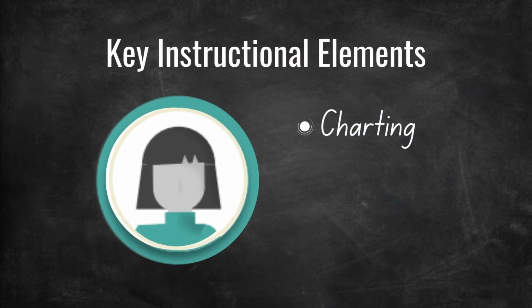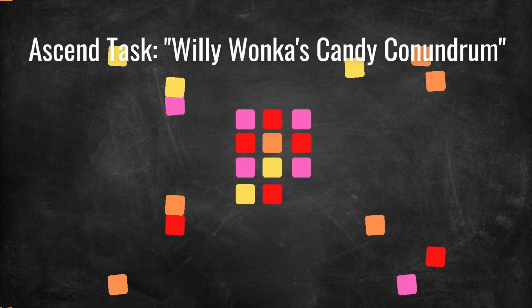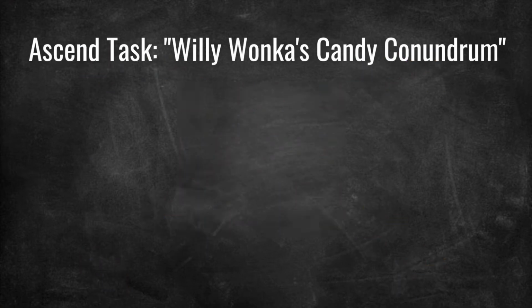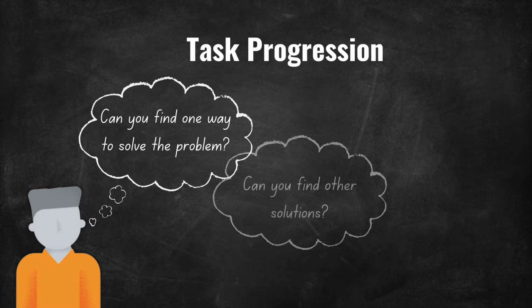Watch carefully how the learning coach is intentional and strategic in her charting, prompting, and feedback to drive towards these learning goals. The learning coach begins by asking the student to organize 36 candies into one possible arrangement, and slowly starts to push him to demonstrate perseverance once he has exhausted all his initial ideas.